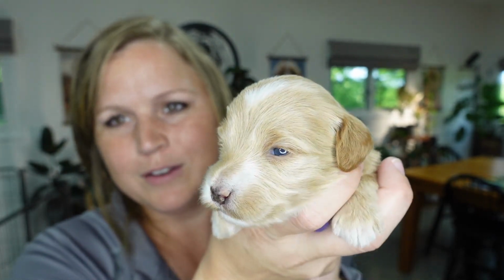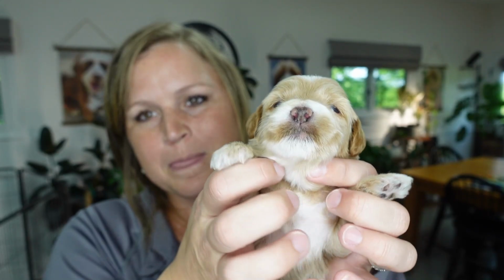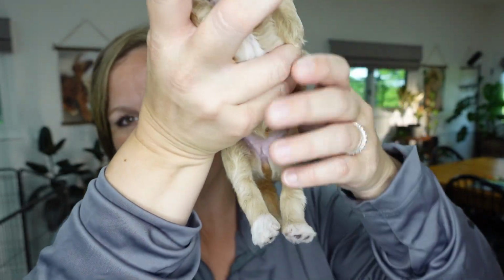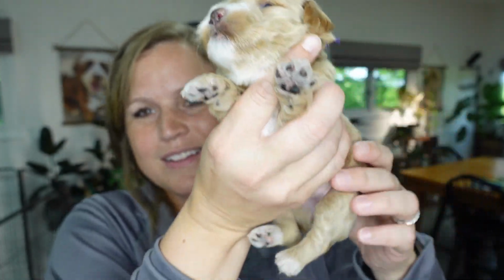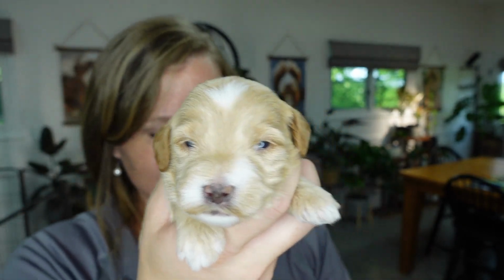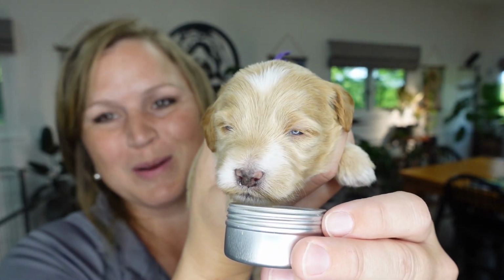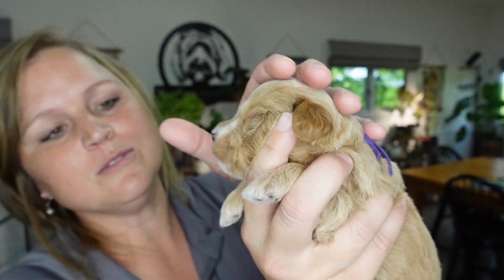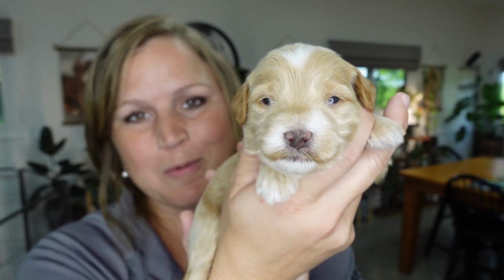So she's got the white around her muzzle, top of her head, chest, back feet, front feet. You've got the tip of the tail, just a little bit. All right, let's try the oatmeal again and see what she does. She's getting a little fussy. She's actually wanted to go to it, so that's positive. At first, I think she was just like, let me down. But this is Miss Purple.